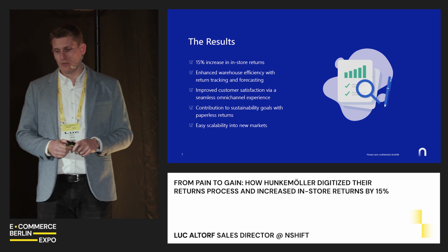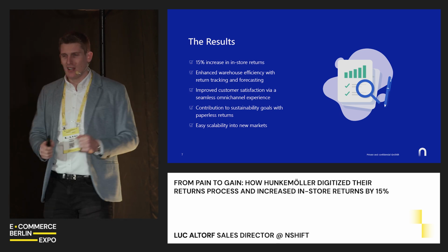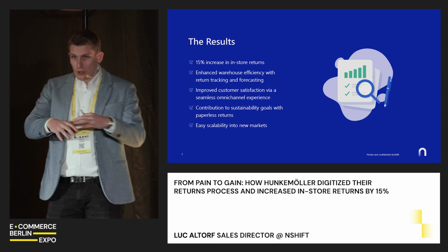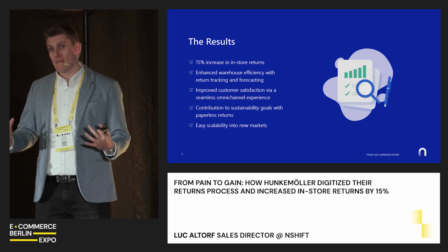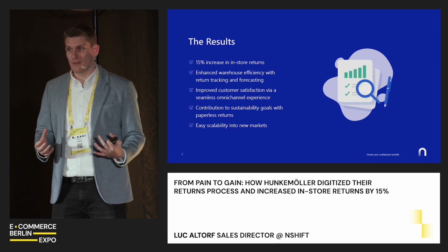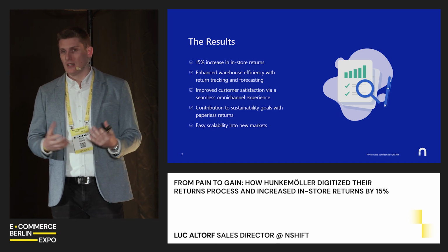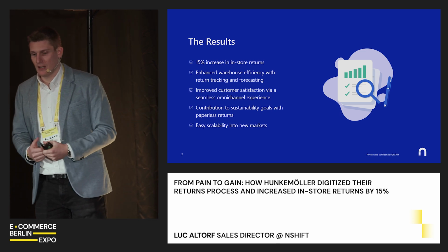Then the enhanced warehouse efficiency with return tracking and forecasting. Unfortunately, I don't have the exact numbers, but the time it takes JD.com to process a return from Hunkemöller in terms of minutes went down. Meaning you can do the same amount or more returns with fewer people in the warehouse, or the cost spent on checking and processing a return went down. And that's a calculation towards how much FTE and how much am I paying that FTE in the warehouse.